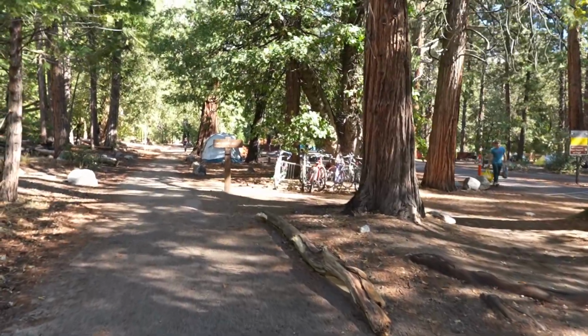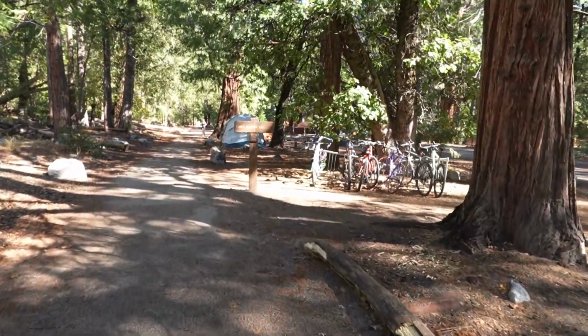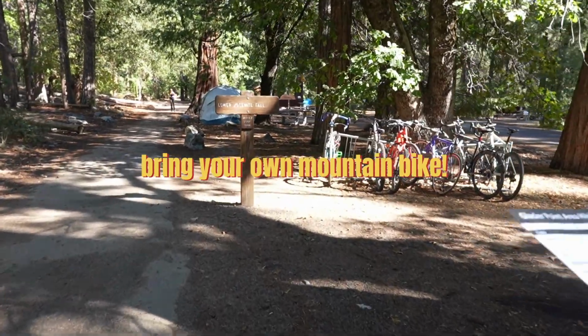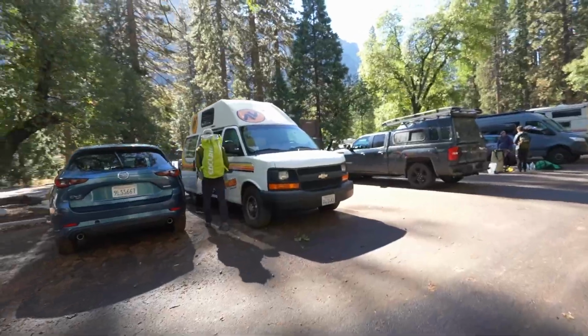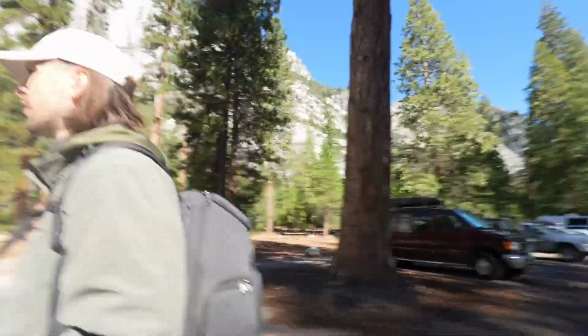So another cool thing, as you can see ahead of us, is that you can bring your mountain bike, and they have bike racks, so you can lock it right next to the parking lot. Cool. Camper van rentals. Look at that rock.